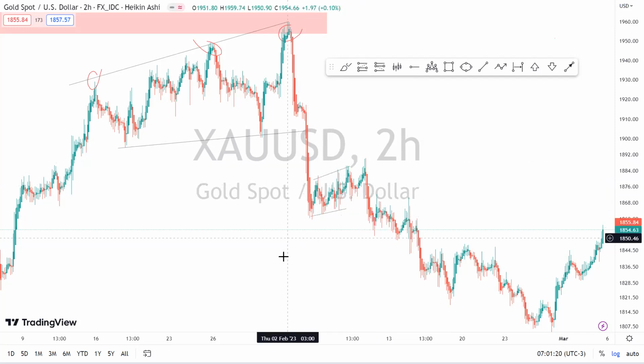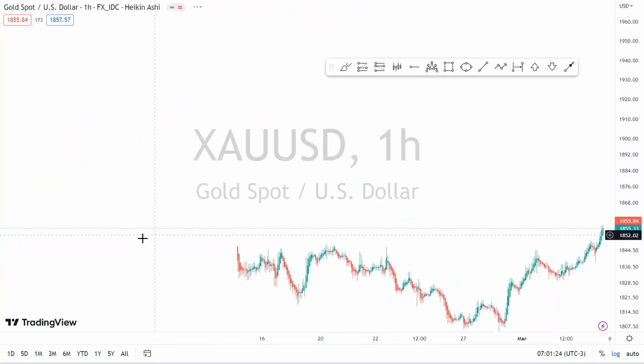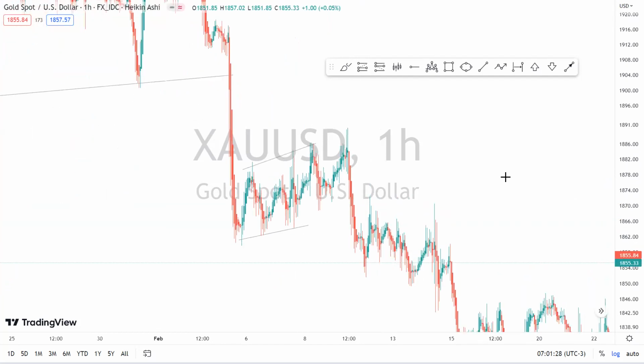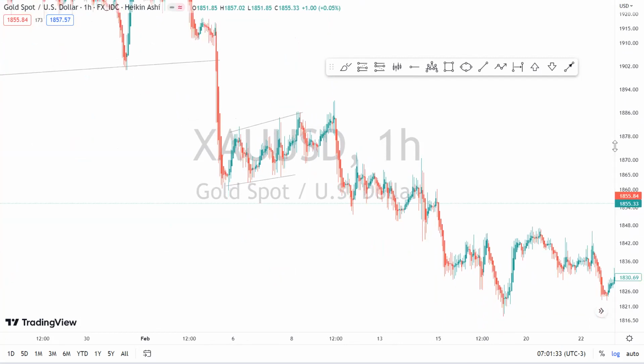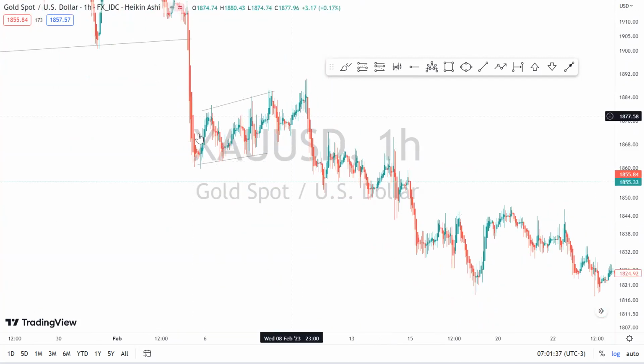So you can see, let's go to the hourly time frame, right? Yeah, that's our correction, right? So let's get into the business of counting the touches, right?